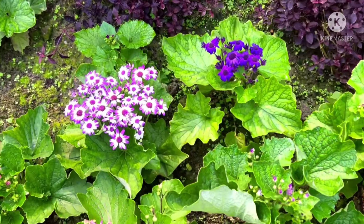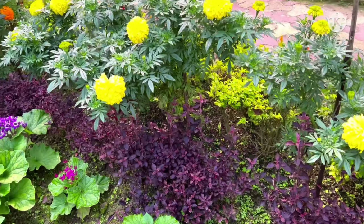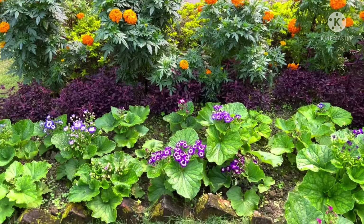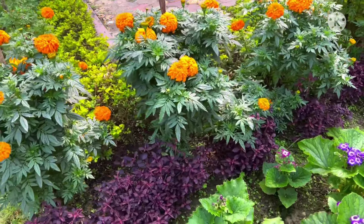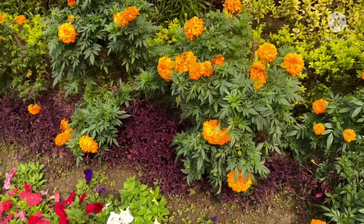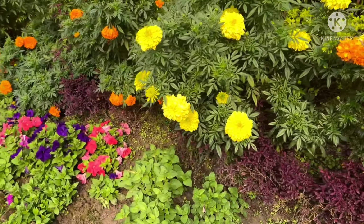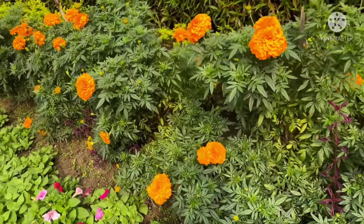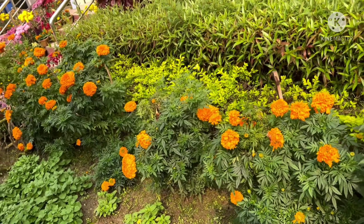Today I am showing you my garden overview at the end of January. We are starting with the scenery area, where we have lots of color options, 10 to 12 color options. Behind you can see lots of marigold and scenery area combination. The marigold plants are around 3 feet in height and the scenery area around 1 foot. And here you can see the bed of marigold, and in the front the bed of petunia. The petunia has started blooming now.